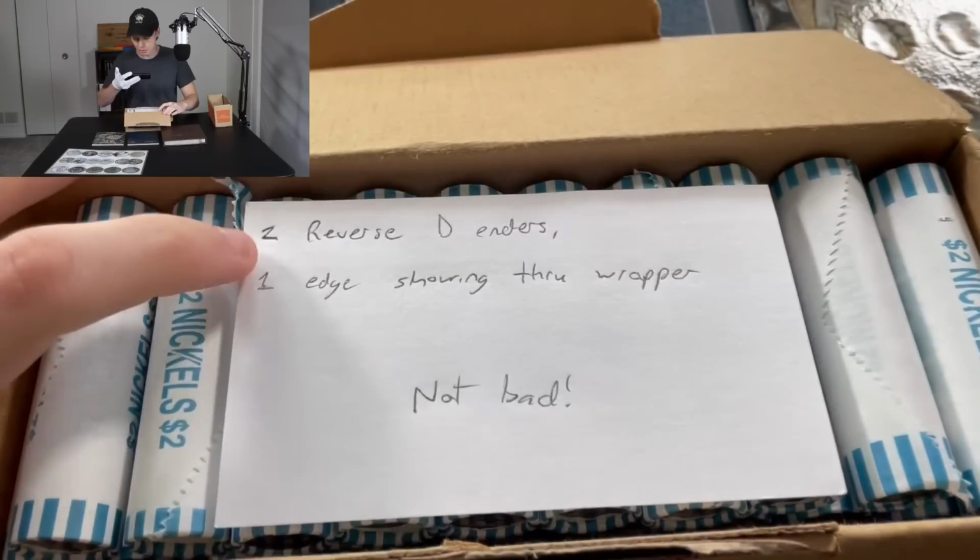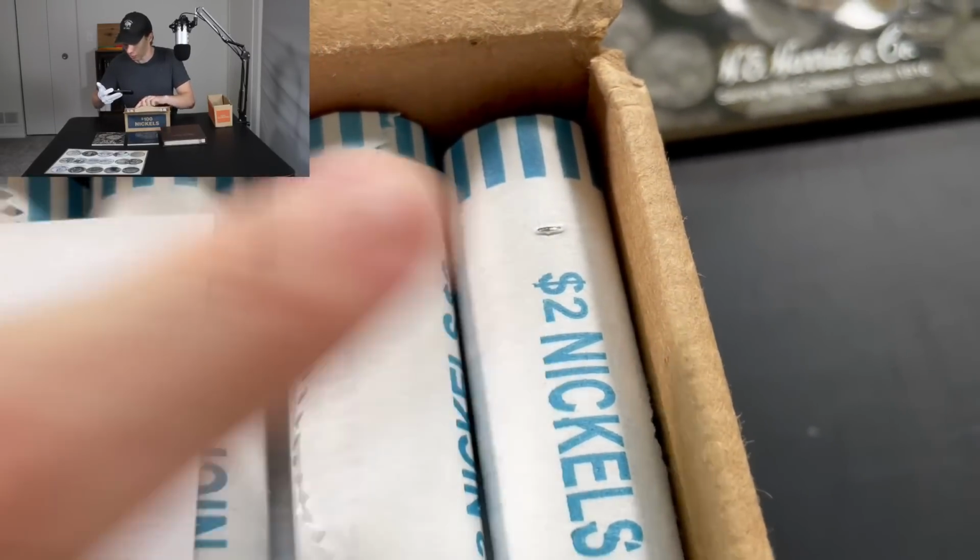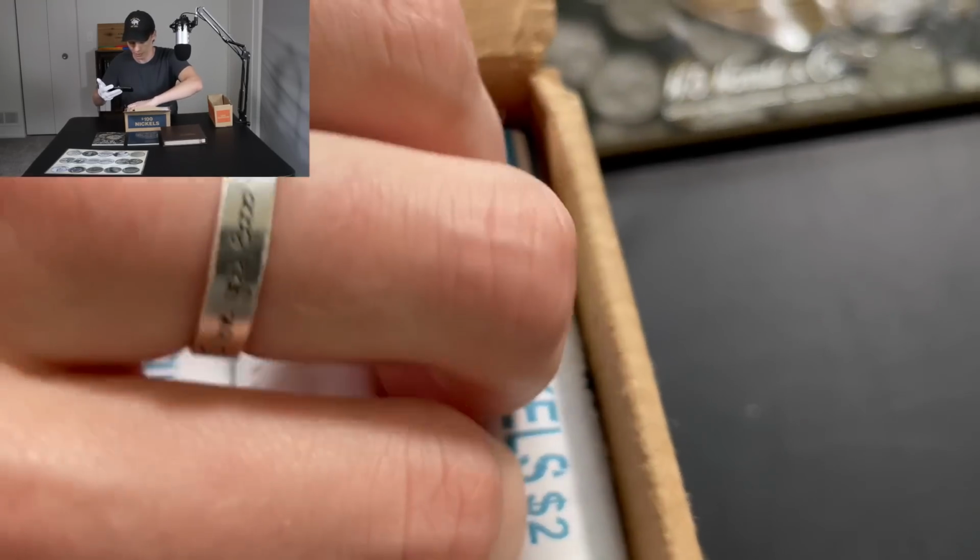So this right here is box number 18 of the nickels that we've gone through in this series so far, and you can see here we have 2 reverse Denver Enders and 1 edge showing through the wrapper. That would be right here. I have no clue what's going on with that, but we're definitely going to be opening that one first to get to the bottom of it.